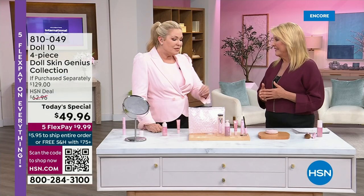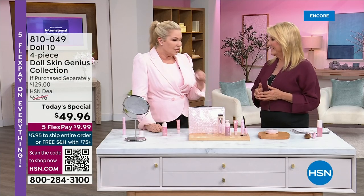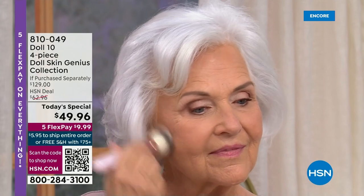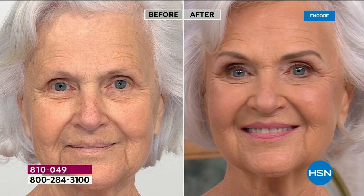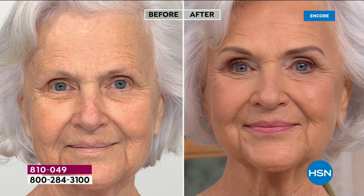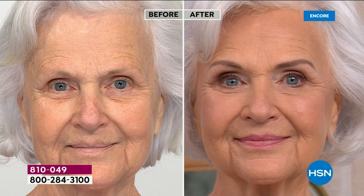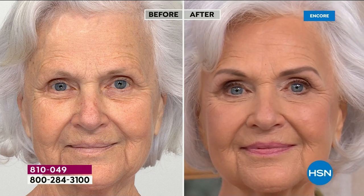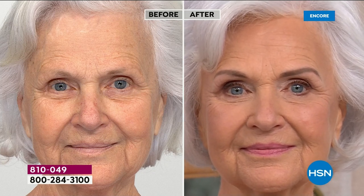When we launched this, it was so unique and so different. When you see this and you see the change, you're seeing Patsy. And I love that you're seeing Patsy. Look at the difference in her skin. If Patsy was going to put on a regular foundation, you would see the texture underneath her eyes, on her forehead, and around the nose and the lips and the mouth.